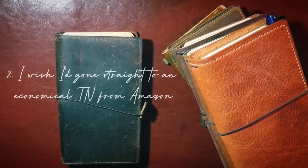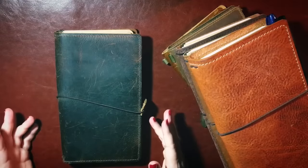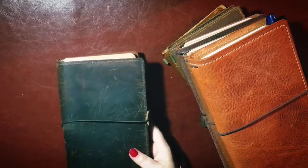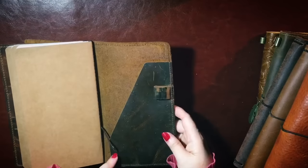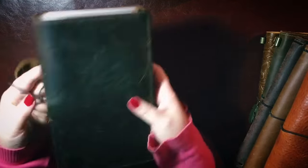This is what I would have started with if they had had it from day one. This is from Poromo. It is a much less expensive choice than a Midori Traveler's Company notebook. And it has the blessing of pockets. 1, 2, 3 card pockets here. It has a folio pocket, a secretarial pocket, a pen loop. It's real leather. It's nice and sturdy. It has the band that comes across with the protection, or you can use that as a pen loop. And it has 4 bands, so it can expand with you. And it just made me really, really, really happy.